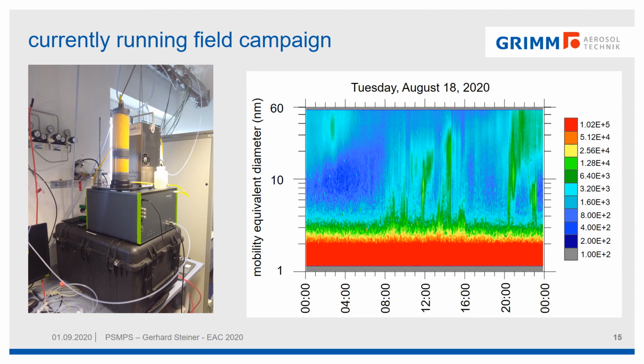This is originating from the signal from the ions coming from the aerosol charger. So those are the charger ions. Still, this is very preliminary data, and we need to do more thorough data analysis throughout the campaign and also post-processing of the campaign, but the data looks very, very promising already from now on.